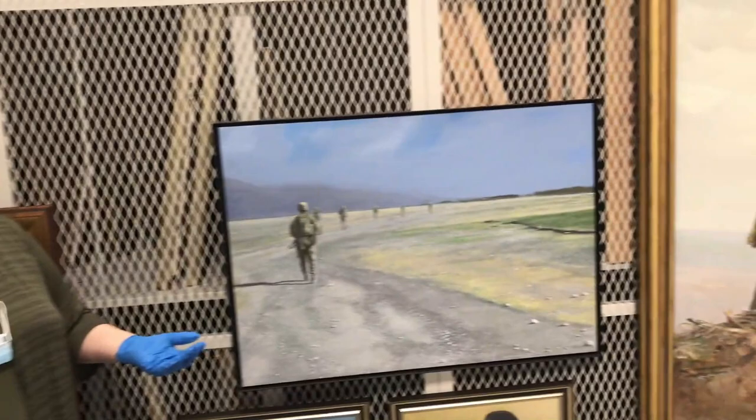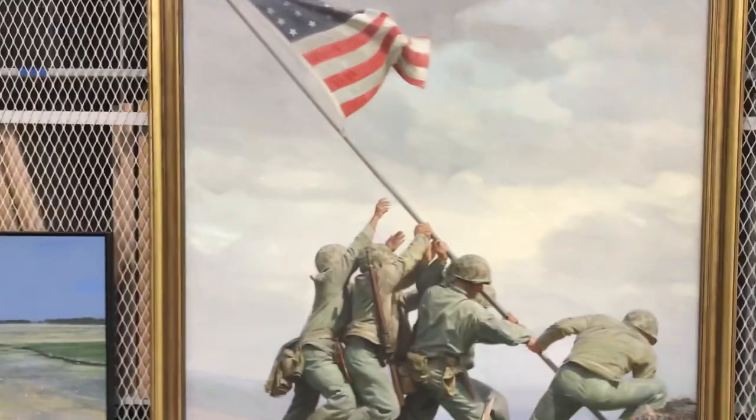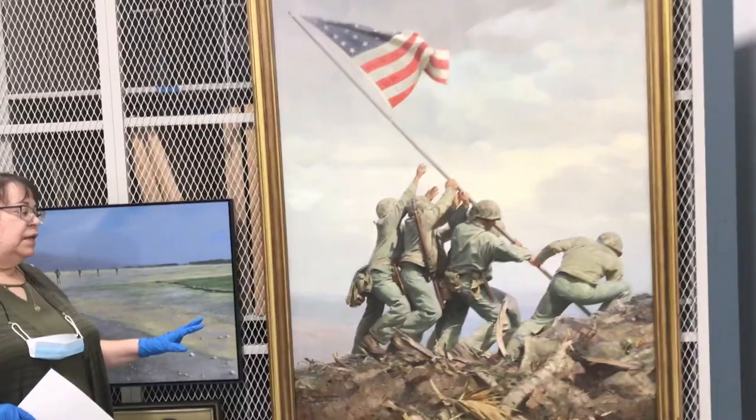We also have historic paintings of moments in Marine Corps history. This is a prime example of work by Tom Lovell before he became well known. He joined the Marine Corps hoping to be a combat artist in World War II.